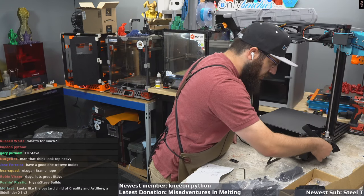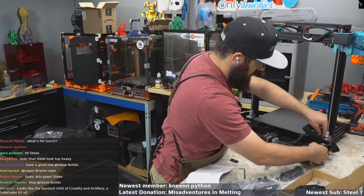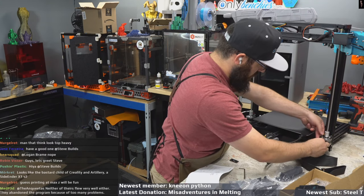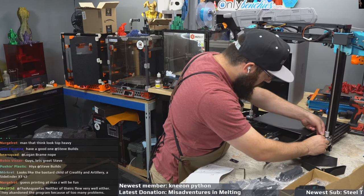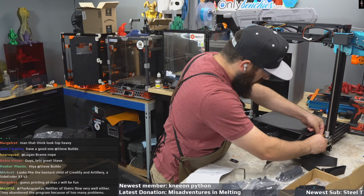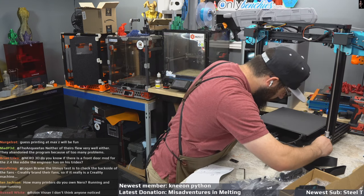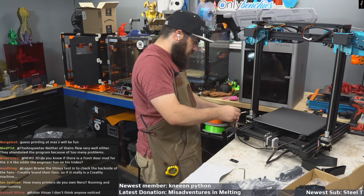Put that in. What are these wires for? I don't know what these wires are for. What are these wires for? Filament detector. Oh, filament detector. Okay.